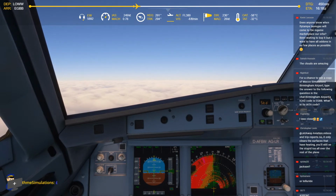497, confirm you have the latest AIRAC cycle. Very unreadable. Try again. Lufthansa 497, confirm you have the latest AIRAC cycle.